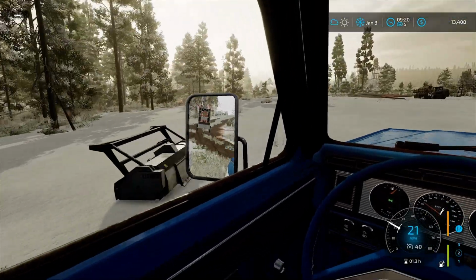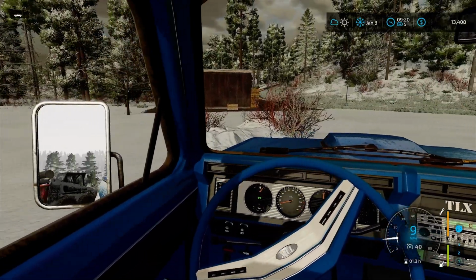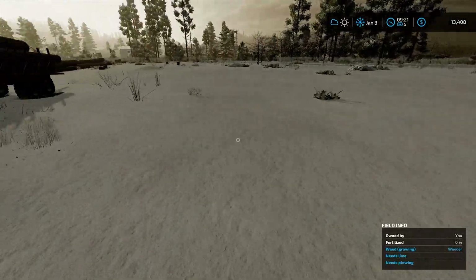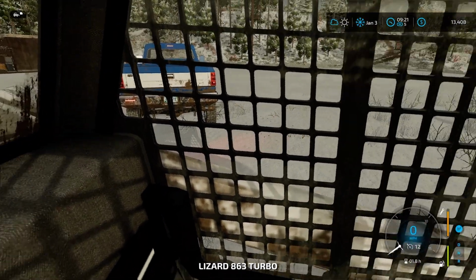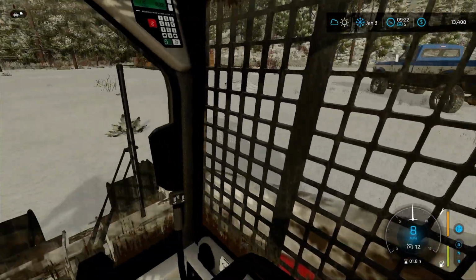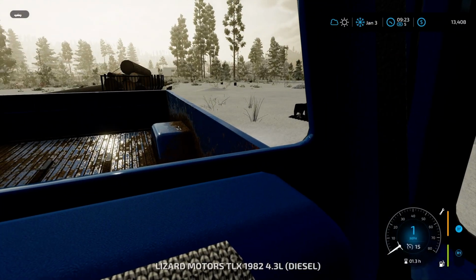So, I've been working on milling some boards out and starting to build a little bit of furniture. But we definitely need to get back to logging here. I've got a lot of trees still laying on the ground. And we've got one full trailer load. So, let's get the bobcat out of the way. I figured that since I don't have any buildings to store anything in, I would at least stick the bobcat right in front of the trailer to make sure that nobody could drive away with it too easily.